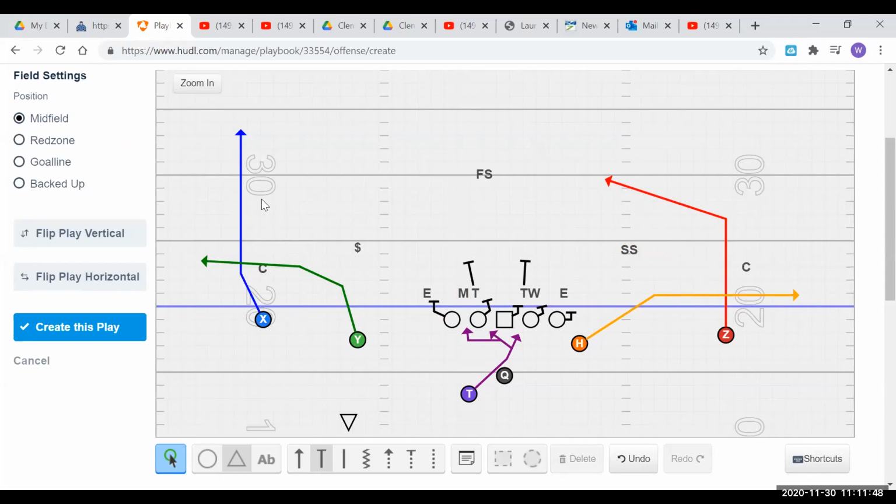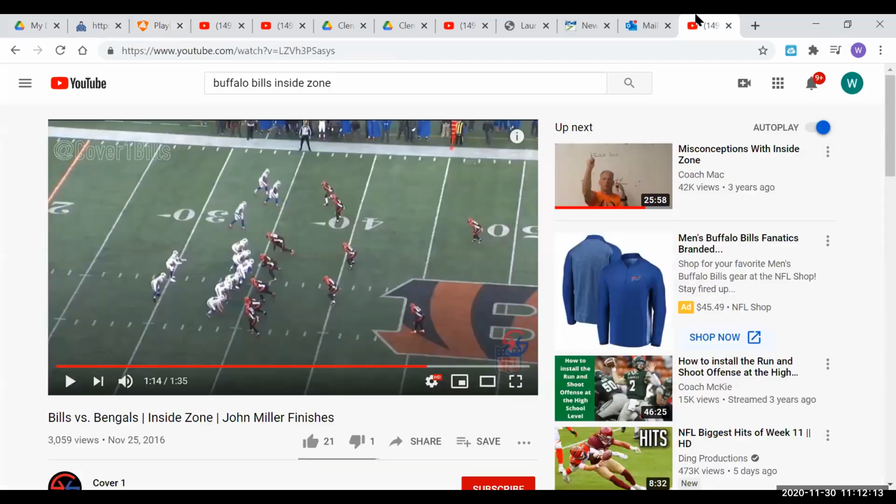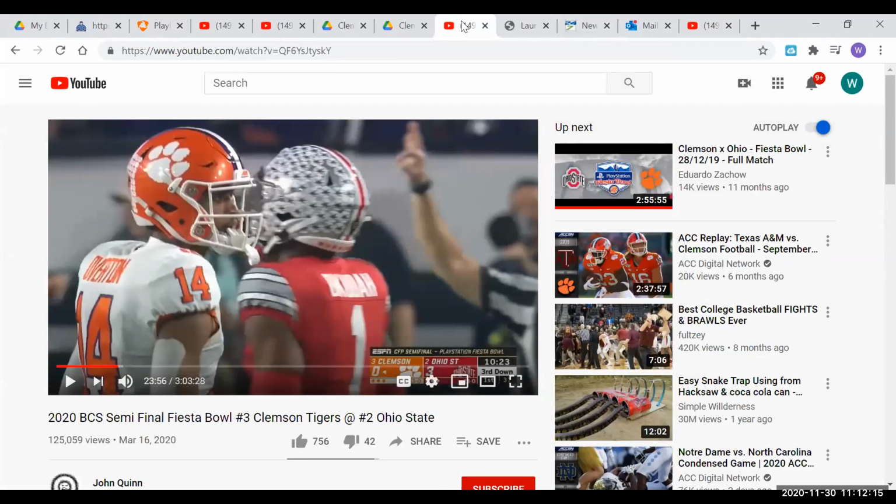The long touchdown that got called back on the penalty in the Pitt game on Saturday, I'm pretty sure, and don't quote me, I haven't seen the film yet, but I'm pretty sure it was some kind of fade RPO, maybe off the inside zone. Anyway, we hit this glance all the time. They loved calling it in the red zone. Deshaun Watson used to hit Mike Williams on this all the time. We would do it. We'd block power, inside zone, all kinds of stuff. So I'm going to show you inside zone.